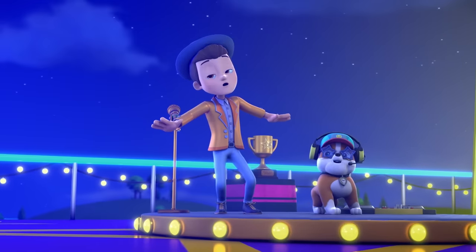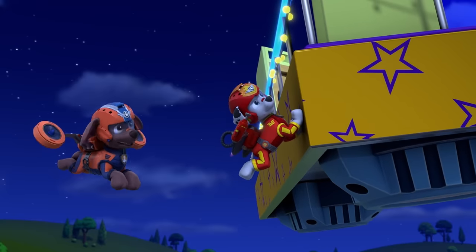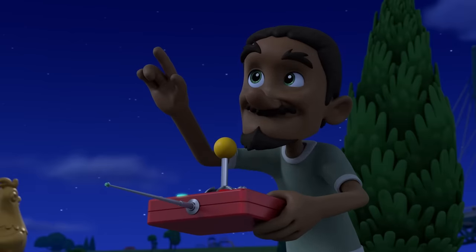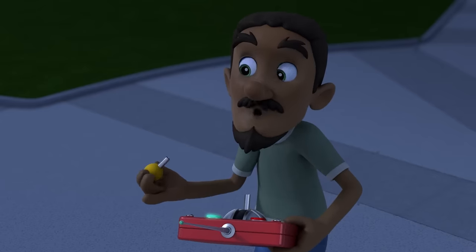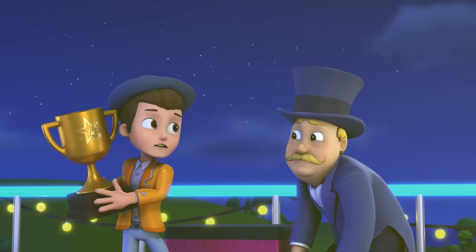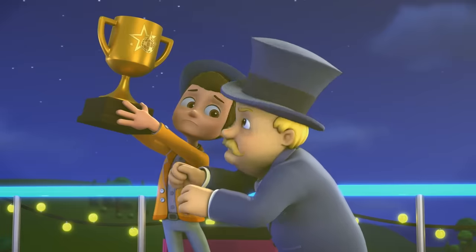We'll need to keep the floor balanced, everybody. Hang on! We've got this! Don't panic, folks! I got a few good moves of my own! That wasn't one of them. Since I'm sure I won, I'll take my dance contest trophy now. Sorry, the trophy presentation doesn't come until the end of the concert, Mayor Humdinger. Well, you have your schedule and I have mine.